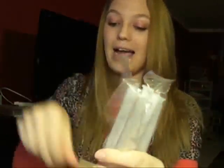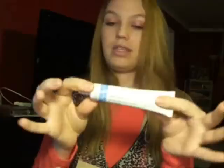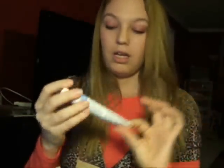I got pre-seed. Most of you know what pre-seed is, but for those of you who don't, it's basically a personal fertility-friendly lubricant. It's safe to use when you're trying to conceive because it doesn't harm sperm or embryos. So you open it up, and you basically have 9 applicators because you're not supposed to reuse applicators. And of course, the pre-seed itself. I don't have my instructions over here. I think I lost them.